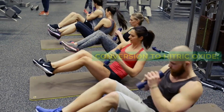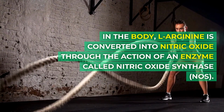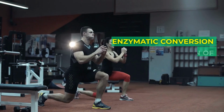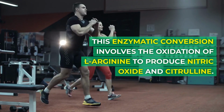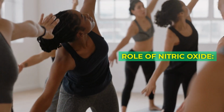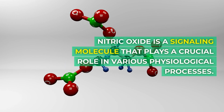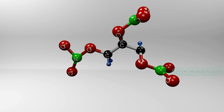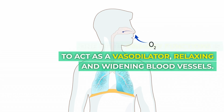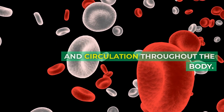Conversion to nitric oxide. In the body, L-arginine is converted into nitric oxide through the action of an enzyme called nitric oxide synthase, NOS. This enzymatic conversion involves the oxidation of L-arginine to produce nitric oxide and citrulline. Role of nitric oxide. Nitric oxide is a signaling molecule that plays a crucial role in various physiological processes. One of its primary functions is to act as a vasodilator, relaxing and widening blood vessels. This helps improve blood flow and circulation throughout the body.